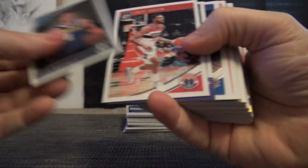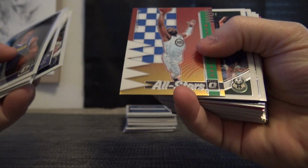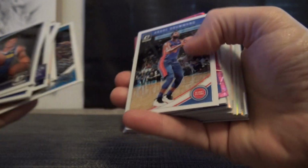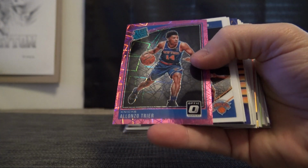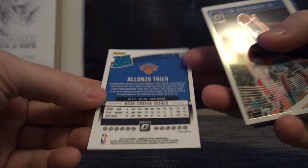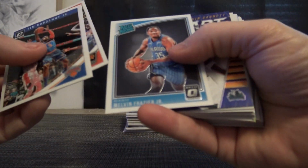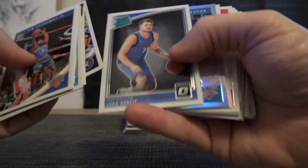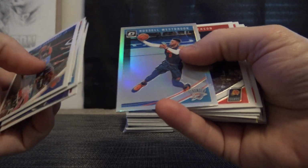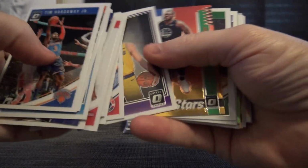All right, here we go, man. Let's see what we get in this one. Like I say, one of these boxes might have a double autograph. Omari Spellman. That one is Andre Drummond. Alonzo Trier. Porter. That's a nice velocity. 14 of 79. Oh, one off. 13 of 79. Frazier and Garnett. There's your Luka rookie. First two boxes have Luka rookies in them. There's what, 4 or 5 per case.